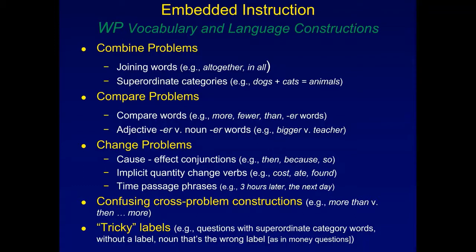So for combined or total problems, we teach the students explicitly about joining words like all together and in all, and what those joining words mean and how they connect to a central mathematical event that occurs in total problems. We teach children about superordinate categories, such as dogs and cats equal animals, or boys and girls put together equal children. That's helpful vocabulary that is rarely explicitly taught in the context of total or combined problems.